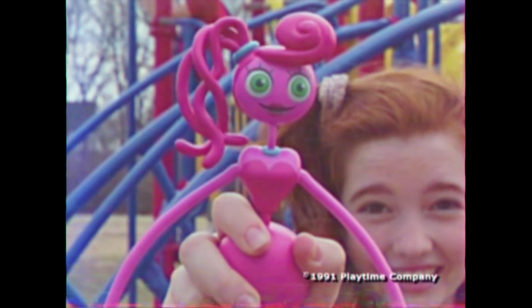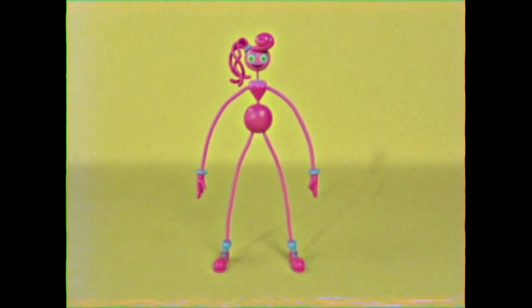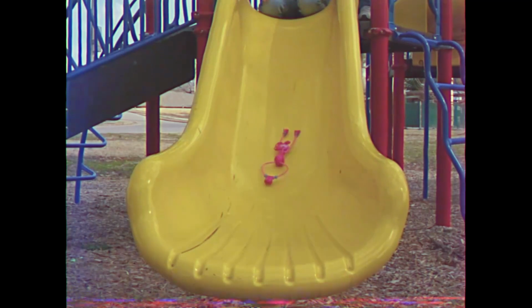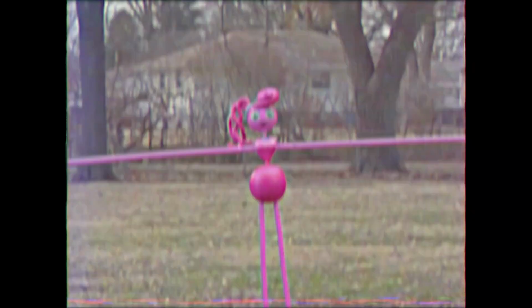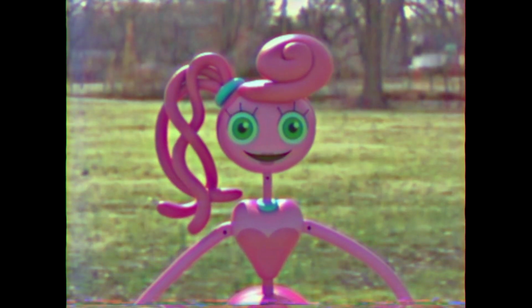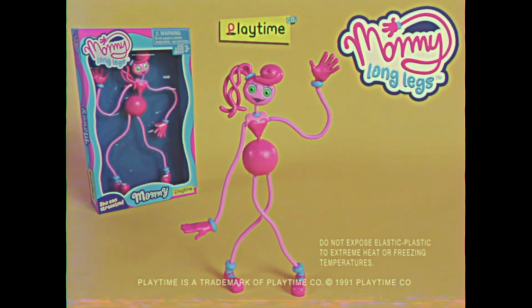Timeline-wise, we're jumping off where we left off in the first chapter, and we are greeted with another amazing Playtime Co advertisement. This one is titled Mummy Longlegs, and is dated February 2nd, 1991, and of course contains a spooky face that appears for like a millisecond. It's actually embarrassing how long it took me to pause on this exact frame, but there you go, nightmares, you're welcome. Mummy Longlegs has elastic arms and legs that allow her to tie herself around objects, and do some crazy spider type crap. In normal Playtime Co fashion, we have our advert going from bright, fun and energetic, to dark, dismal and horrible in a matter of seconds.